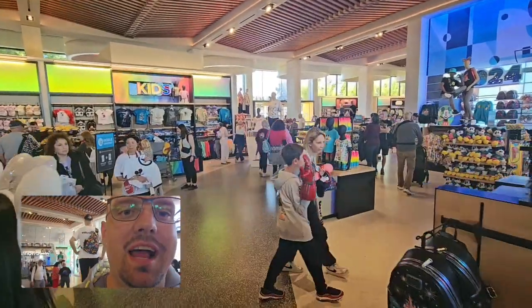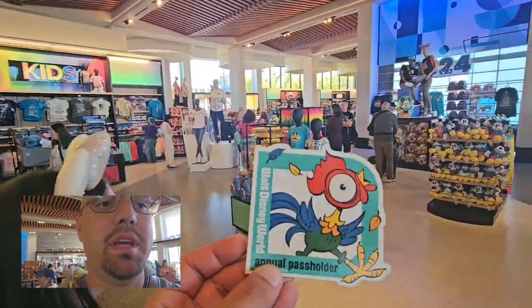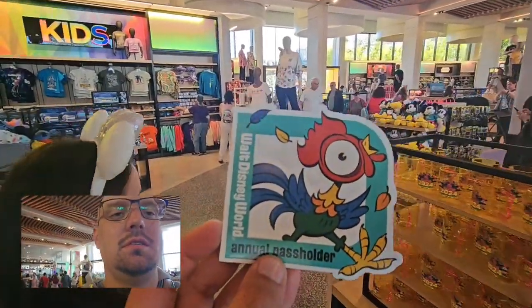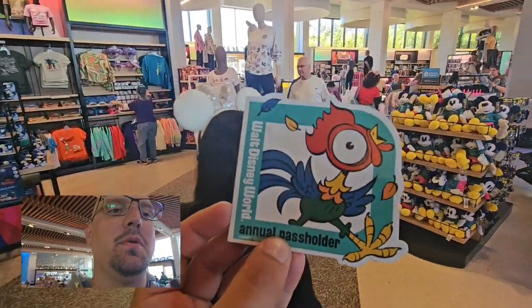We actually got through that line really quick. Here's a peek at the magnet. It's Hei Hei from Moana. It's pretty cool.